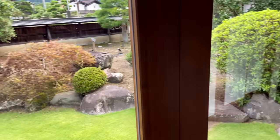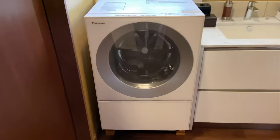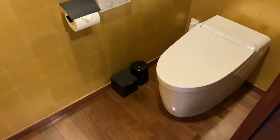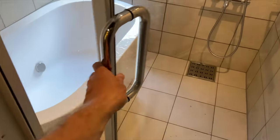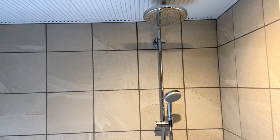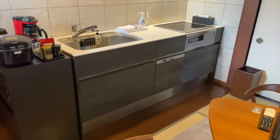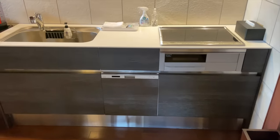Now, are these windows double glazed? They're double glazed, yeah. So because these rooms were renovated to be more long-term stays and more with the inbound market in mind, he's thought about more Western style furnishings, like the bathrooms that have the rain shower head, which you don't see so much in Japan. Also, I think the kitchen height is higher than the average Japanese kitchen height too, thinking more about Western visitors.